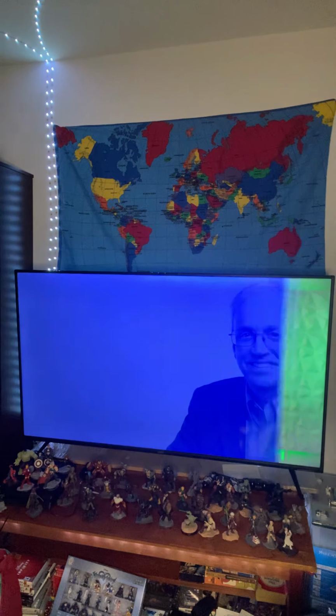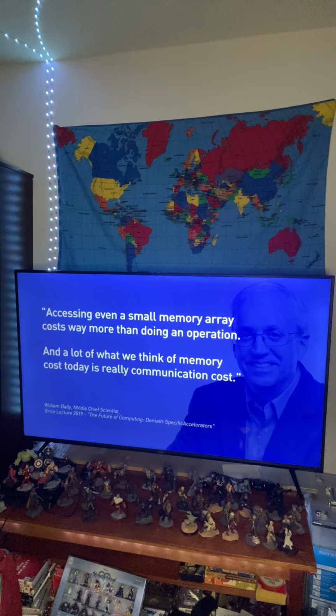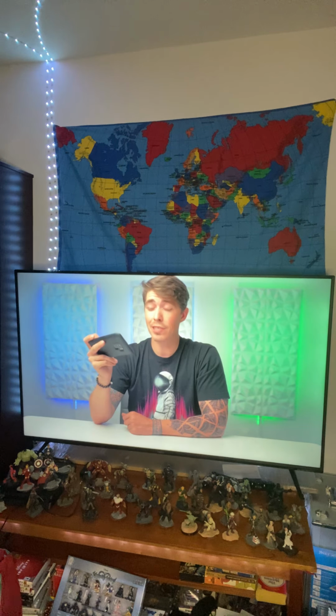Okay, maybe a little. Accessing even a small memory array costs way more than performing an operation. And a lot of what we think are memory costs today are actually communication costs. This statement hints towards future processing not so much being limited by the strength of the compute units, but more so being limited by the speed that they're able to access the information. This is William Dally, chief scientist for NVIDIA. And for those of you who don't know, NVIDIA is the #1 graphics card manufacturer on the planet.